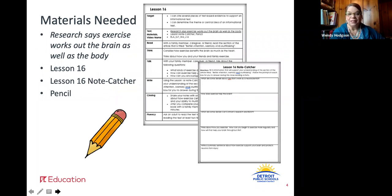You're going to need your distance learning packet and the article that we read yesterday. Research says exercise works out the brain as well as the body. You'll need the article and lesson 16 along with the lesson 16 note catcher. And you can see those pictures on your screen now. And you'll need a pencil. So go ahead and pause the video. Make sure you have these materials in front of you and push play again when you're ready to get started.